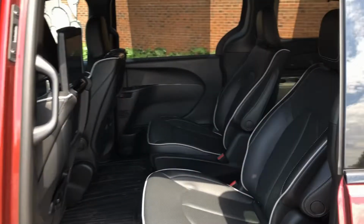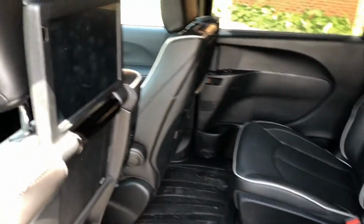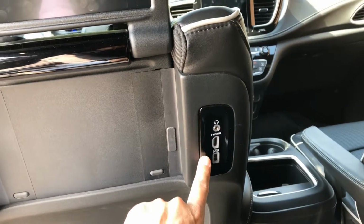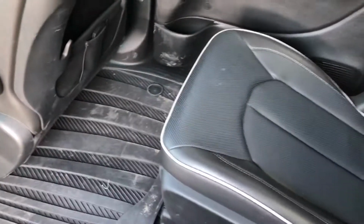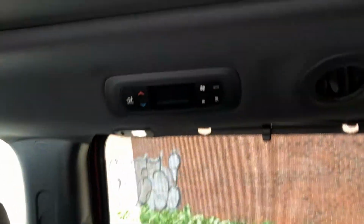There you go. Also included in my Limited is this lovely Napa leather. Can't overlook that. This is the Uconnect Theater for the kids with their own HDMI, USB ports, remote control, and headphones. There you go. I mean, this is the ideal vehicle for any road trip. And, well, oddly, I did do a road trip this week, but I seem to have misplaced my kids' seats. HVAC controls, and those pull-out screens, very, very useful.